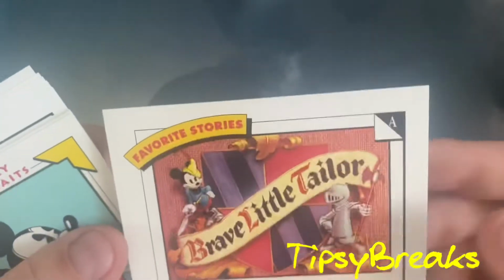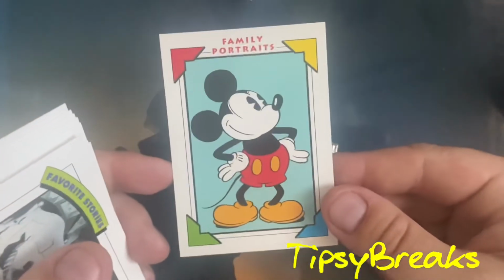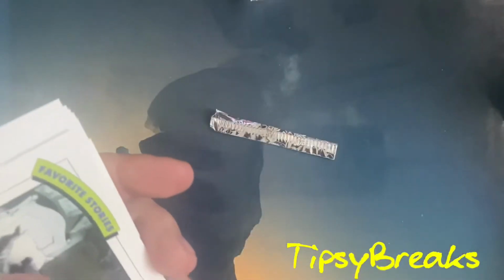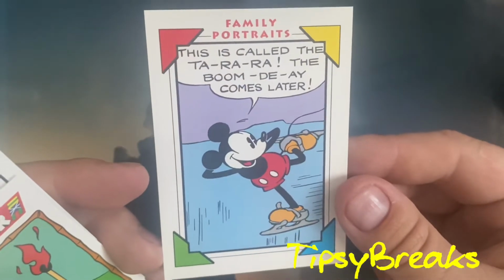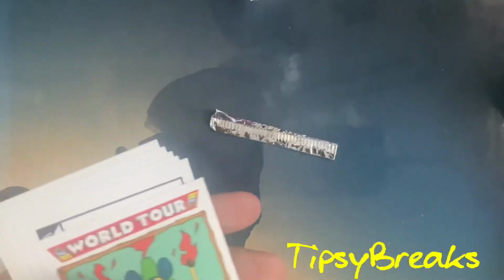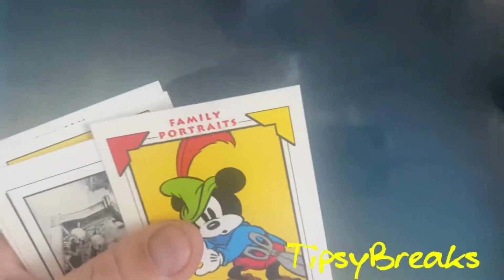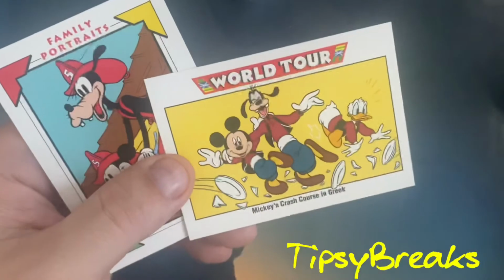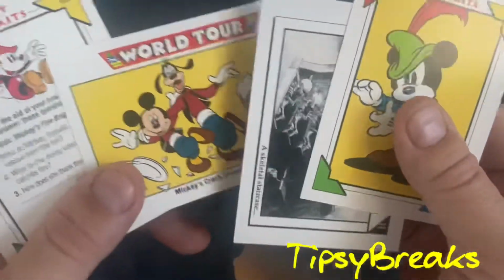And a comic strip again. Brave Little Taylor. Some of these we've already opened. This one too. All right, these were already, we already showed. That was fun. All right, bonus pack time now.